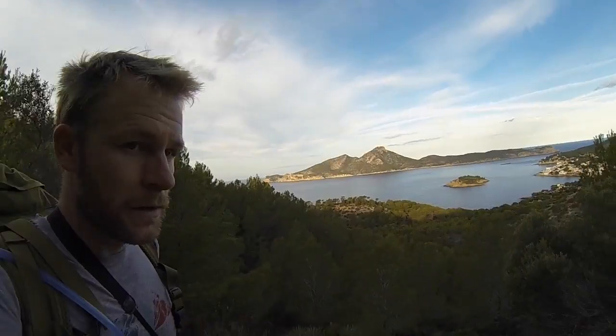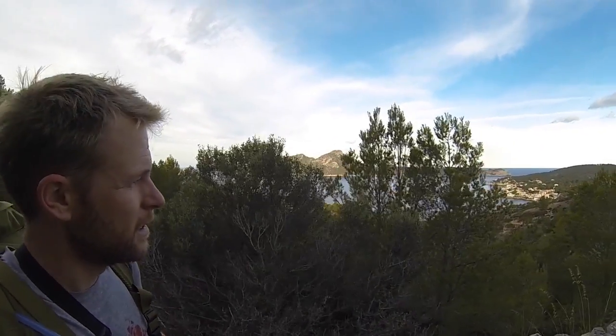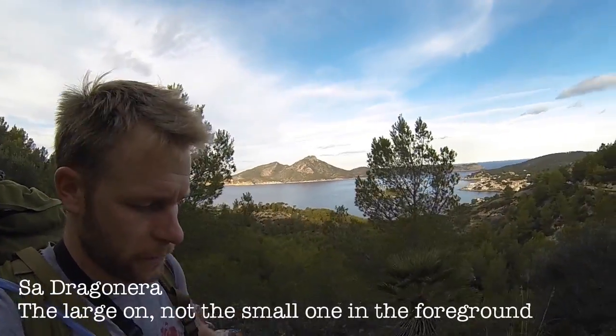Literally, as soon as I pressed stop recording after that last little piece, I just went over on my ankle. Luckily, for some reason I appear to have super flexible ankles, and I can almost go right over on a 90 and they spring back up and there's no pain. But yeah, so I won't be saying that again. Not a bad view. That's the island of Dragonera over there.